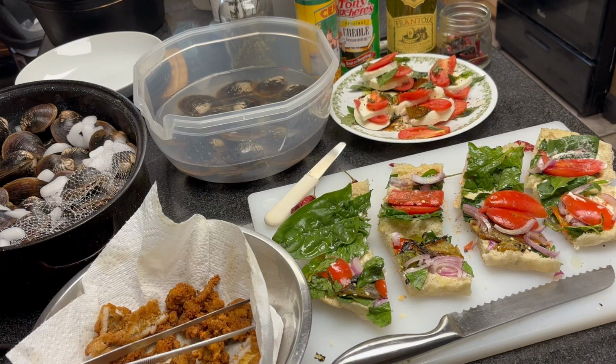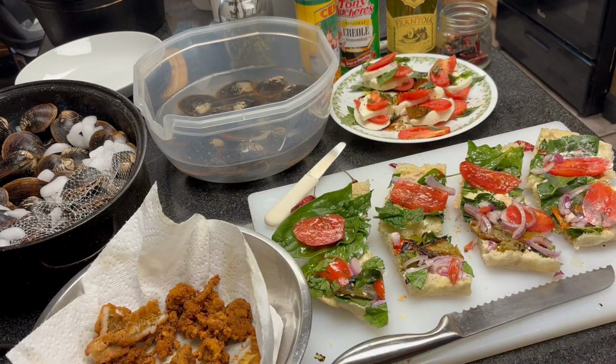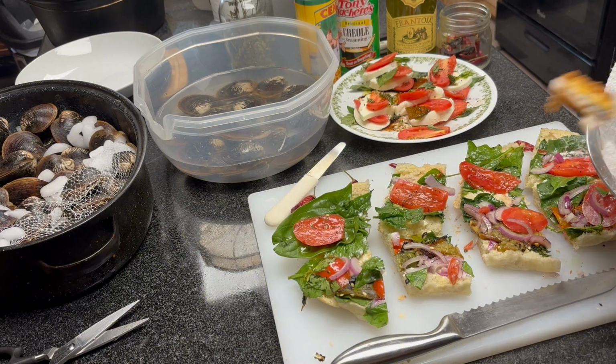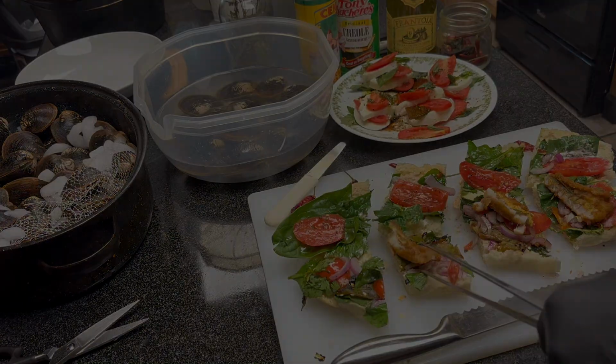Now the easy way to make sure that you have 4 portions is to already slice your hoagie roll. And if you slice that ahead of time, then what you can do is evenly distribute some of the catfish. Look how flaky that is and delicious. And some of the belly clams in between each.